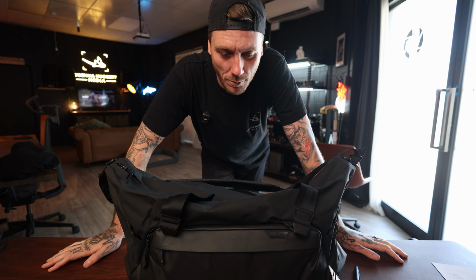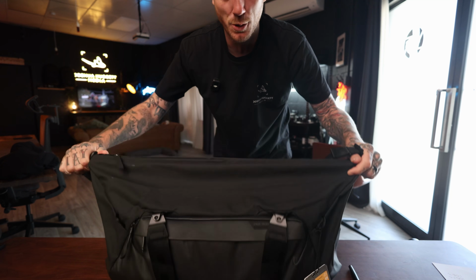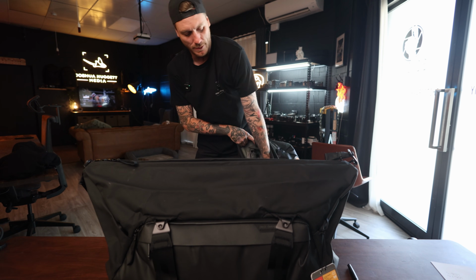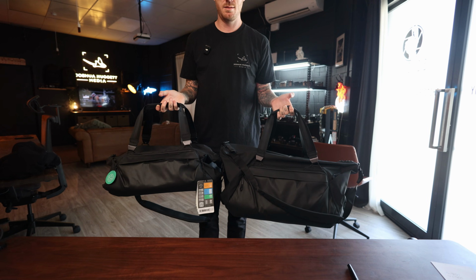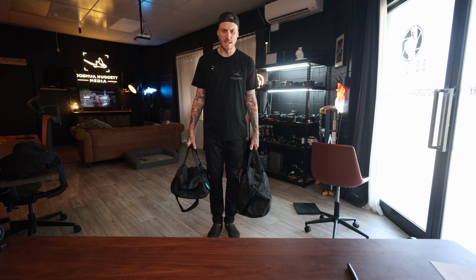I don't think you can make a wrong decision unless you're a stickler for the rules, because technically this one's too big for carry-on in Australia. And technically this one is the perfect size for carry-on, albeit a little bit small. Side by side. Maybe I'll just keep both of them.